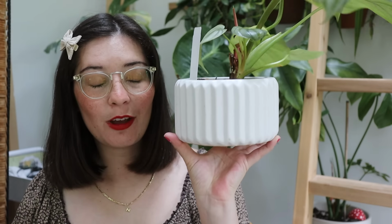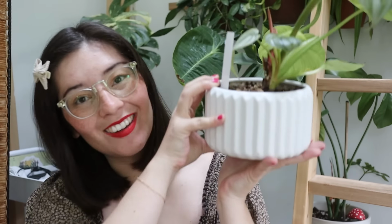The pot, this is one of my favorite pots in my entire collection. I got this one from a local plant nursery. I think I got this from Helmy's. And I did my own drainage hole in it, which is always a risk, but I did it. If you want to see a video on how I did it, I have a short and I'll link it down below.